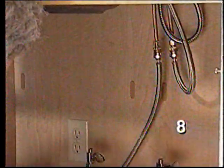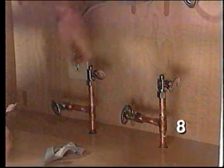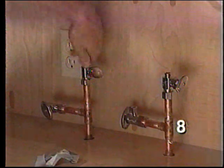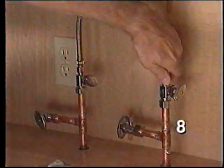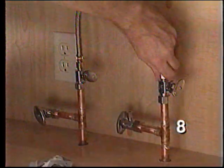Now usually you hook these up before you do the trap, otherwise the trap just gets in the way. And realize there's a lot of different sizes and types of supply lines, so you want to make sure you know what you're dealing with before you buy anything. Now these are a threaded fitting.